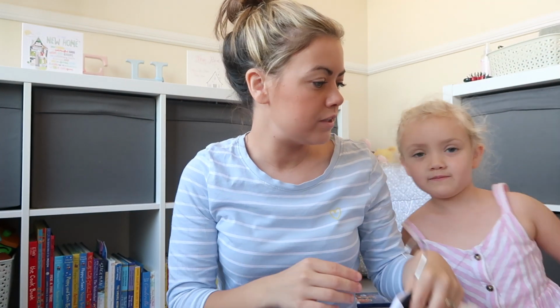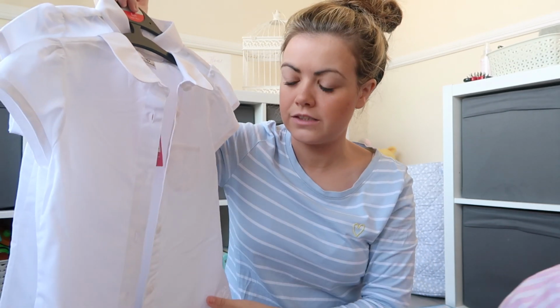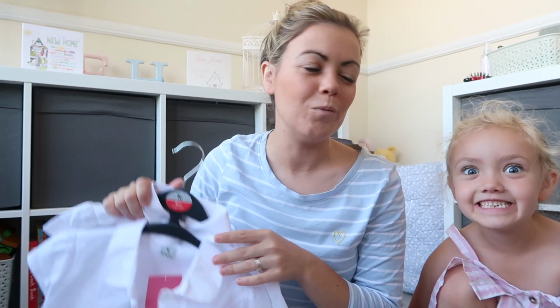And then, do you want to pass me all of the shirts? I've tried these on her already, but these are the shirts I went with this year. She has to wear blouses, so it can either be long sleeve or short sleeve blouses. I buy short sleeve blouses, and then she has her cardigan on, and then obviously her blazer and her coat in the winter, so she is warm enough.